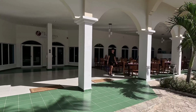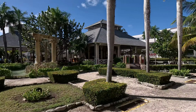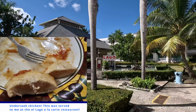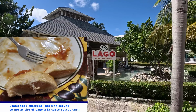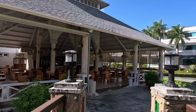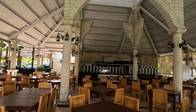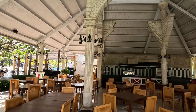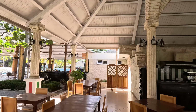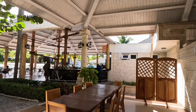This is the main entrance to the buffet, open to everybody in the hotel. The Il Lago restaurant. This is an a la carte restaurant. Open from 6:30 to roughly 9:30. We can take a quick walk through here over the bridge. It's a very nice restaurant. When it rains, they move people from the outside to the inside. This is the snack bar. Service here is okay when there's staff. Not so good when there's no staff.